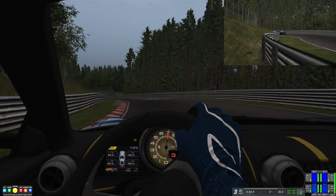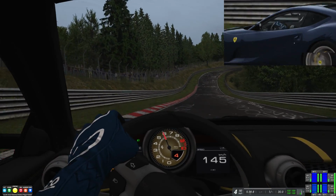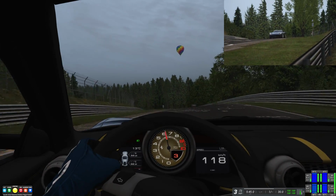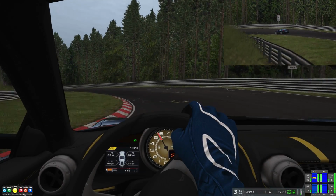The sounds on the car are really, really nice. Again, outside, I think maybe it needs a bit more oomph, like the Ferrari F2004, but inside it sounds very nice. The cabin itself is fairly quiet, so you can hear that V12 engine, but it is a little bit quiet.